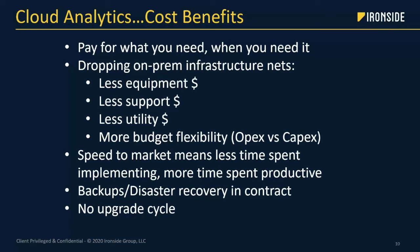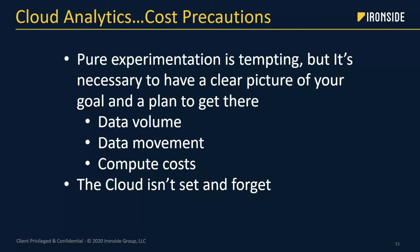Dipankar, if you could go to the next slide. Pure experimentation is tempting with this. Let's spin something up, do something, and then shut it down. But it really is necessary to have a clear picture of what you're trying to do before you spin something like that up. Costs can spiral out if you're not keeping an eye on your volume, your movements, and what your compute cost is. Before you get to the situation where you're ready to move things to the cloud, you really need to assess your data.